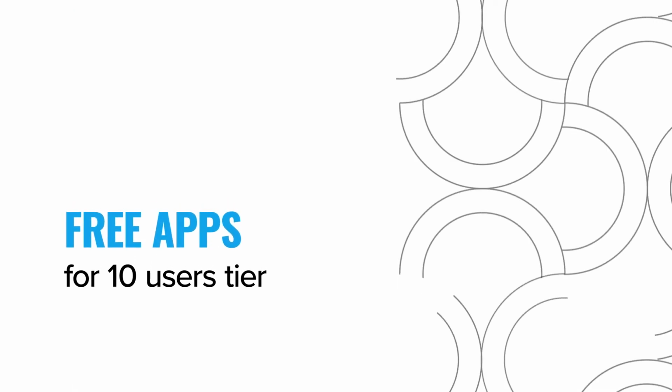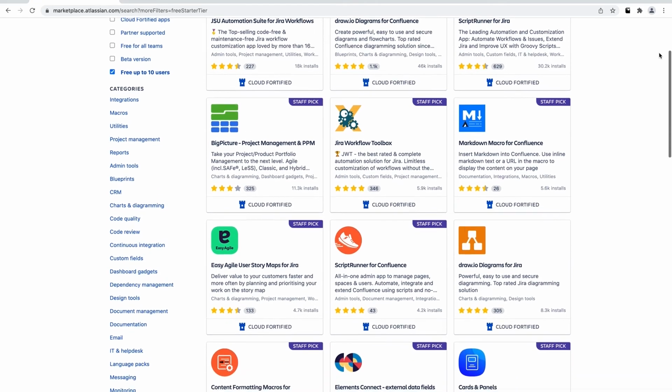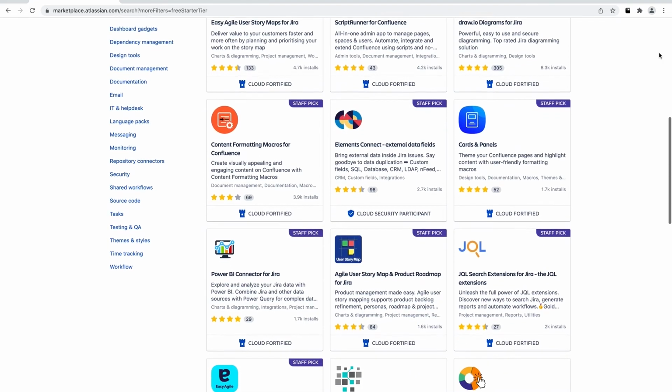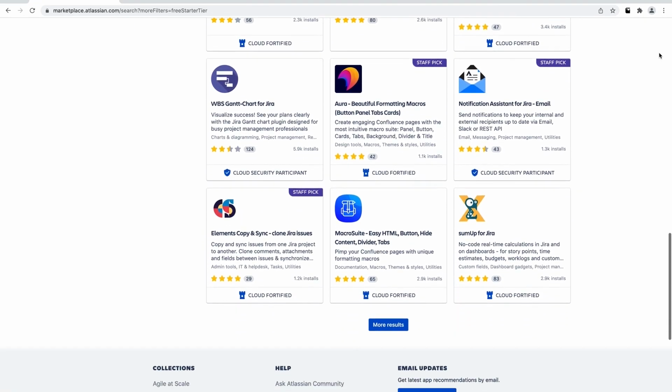Another exciting piece of news that we probably missed was from the Atlassian Marketplace. There are many marketplace applications which now offer free plans to license up to 10 users. Earlier, that was a blocker for many customers who had very small teams. They had Jira or Confluence licenses for up to 10 users, and they were not able to use the capabilities of the really great marketplace applications without paying for them. Now, I guess more than 400 marketplace applications are already available for free for licenses up to 10 users. So this is something really cool.